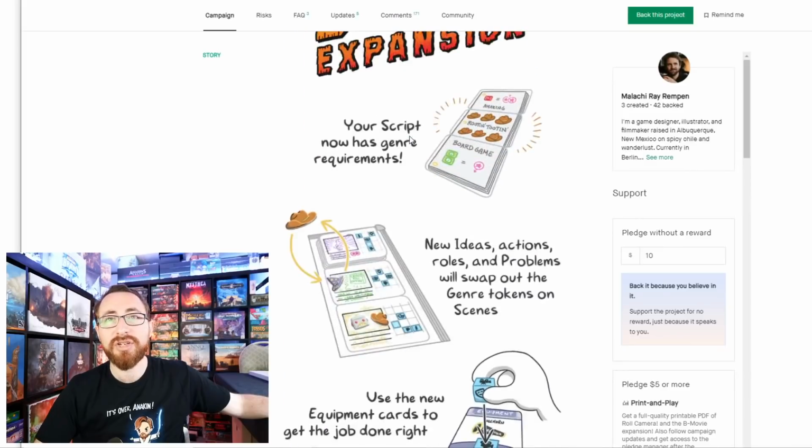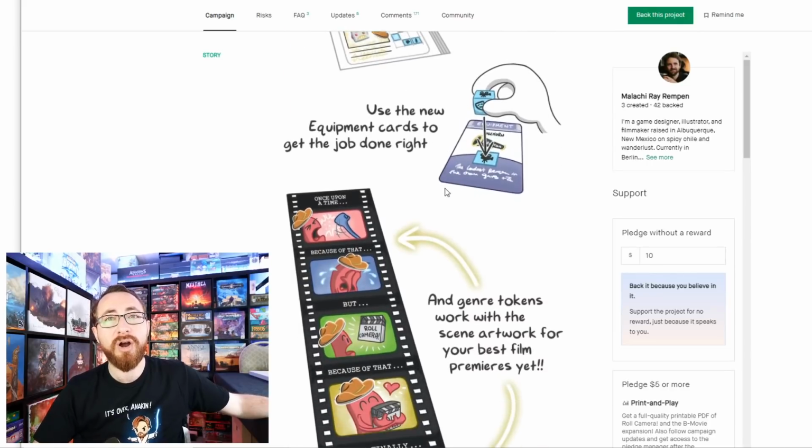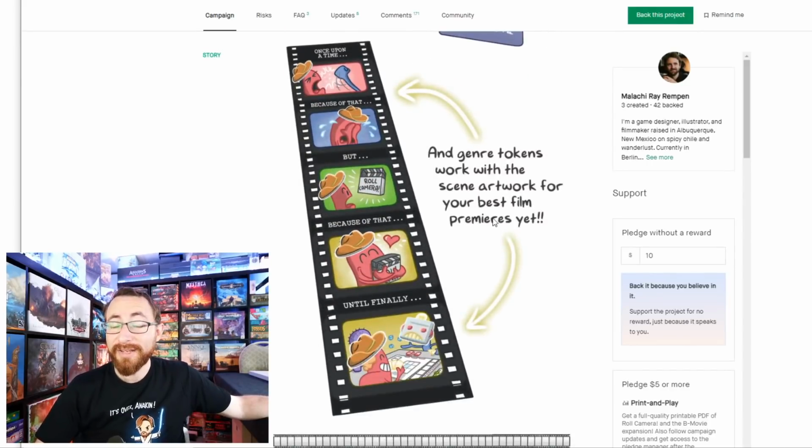You're trying to get it under the budget. B-Movie, your script now has genre requirements. You can have genres you're trying to get your scripts in, which is going to give you different tokens. There's going to be new ideas, action rolls, and problems. There's going to be new cards, the equipment cards that help the job. And this part we did not do at all. We absolutely should have. But those genre tokens that you get make for great additions to your storyboard.